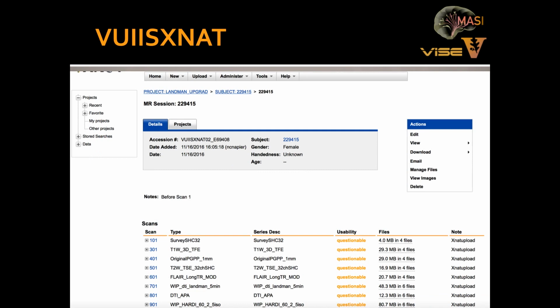Inside of projects are subjects, and then you can see up here, 229415 is the subject, and then we're inside of an MR session. So this is kind of where the meat of everything happens in XNAT. All of the scans that were acquired are listed under the Scans tab. You can set usability to anything that you want, and it'll automatically color-code it. Unusable changes to red, questionable is yellow, and usable is green.